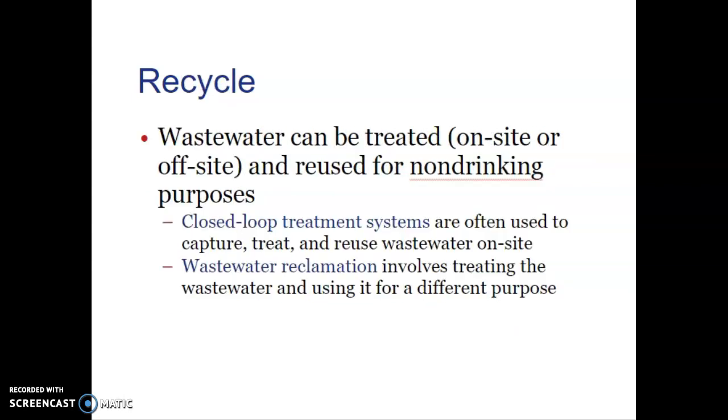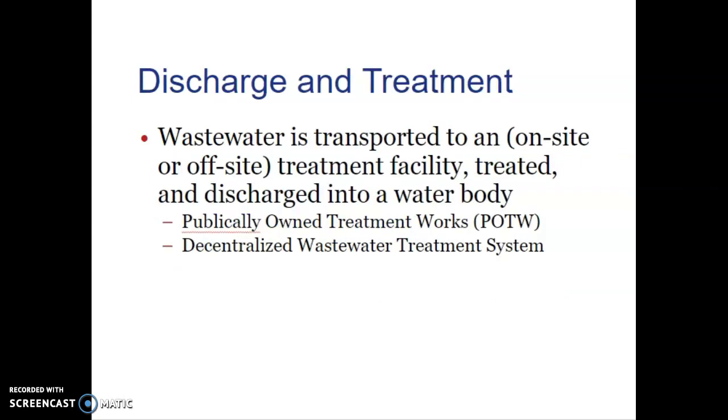Your wastewater can be treated. Okay, so if you live in the city, your water is sent out to a facility where it is actually cleaned and treated. If you are out more in the country and you're not on public works water, then your water is going to go into a septic tank. So wastewater is transported to an on-site or an off-site treatment facility plant. Again, it all depends on where, if it's a business, if it's residential, where it's located, all kinds of different things.